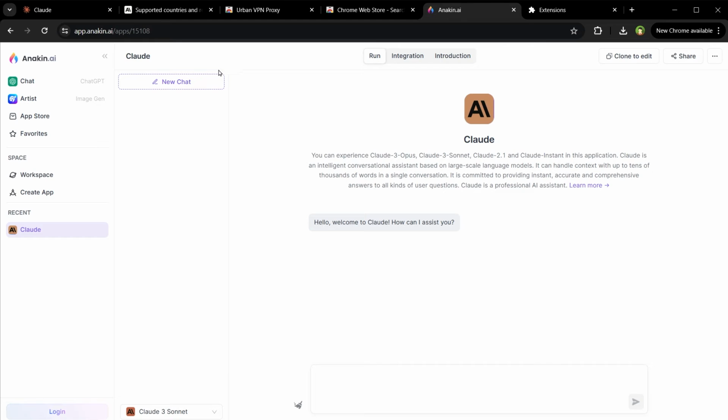Then we have certain apps like this one, Anakin.ai. And this method doesn't require VPN. I'm not using VPN right now, and Claude is not available in my region. But using Anakin.ai and such tools, I can access and use Claude AI as a regular user.